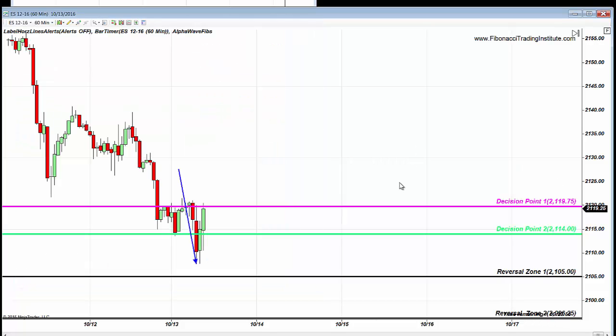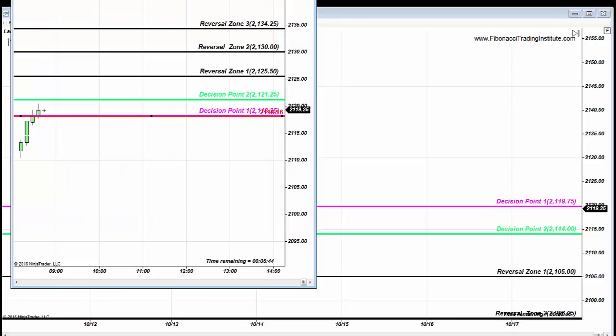We knew this was institutional support. We knew shorts near this level, not an option. This is trade number 11 this month. You're witnessing that every trade has a different stop, different target. You're witnessing the accuracy of Fibonacci numbers and Fibonacci strategies in front of you daily.